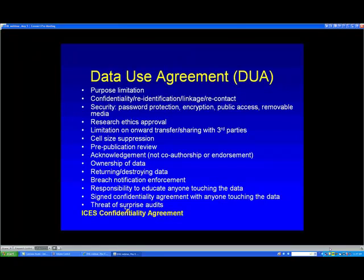The issue of research ethics approval is just to say that it's the responsibility of the investigator to seek whatever research ethics approval is appropriate. And given that most journals now require some sort of a statement about research ethics approval, that's something that we would presume you would get at your own institution. It's not something that at this point we're planning to police in any way.